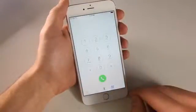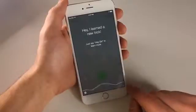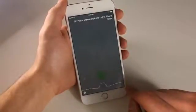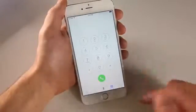Now when making a call through Siri, you can automatically ask Siri to place that phone in speakerphone call. Siri, place a speakerphone call to Phone Rebel. Calling Phone Rebel. So the phone call automatically starts with the loudspeaker enabled.